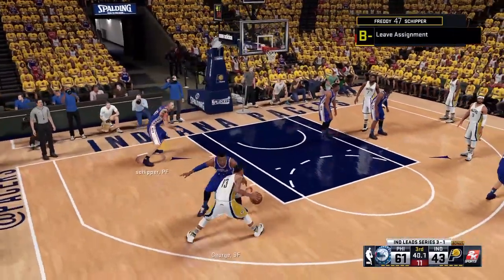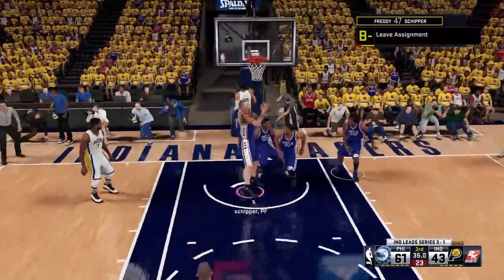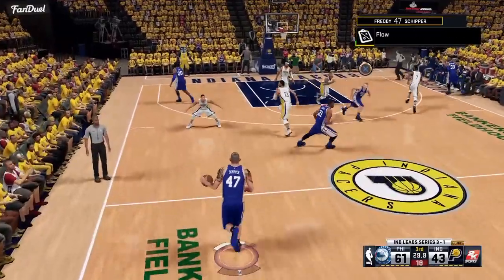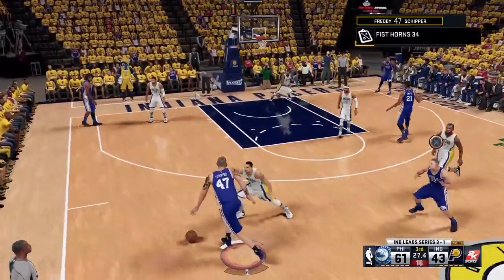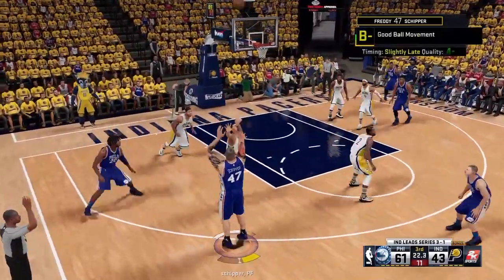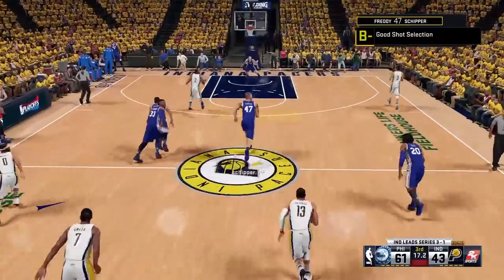Left side, George. Rebound by the 76ers. Mr. Clutch has got his 4th rebound with that last one here tonight. The dish to Rice. Here's Mr. Clutch. Off target from three-point range. Pacers trail by 18.